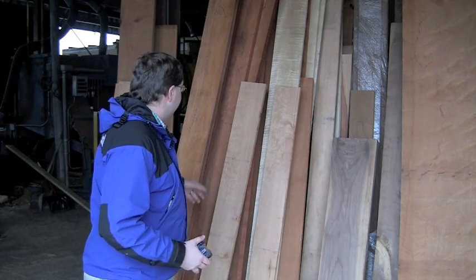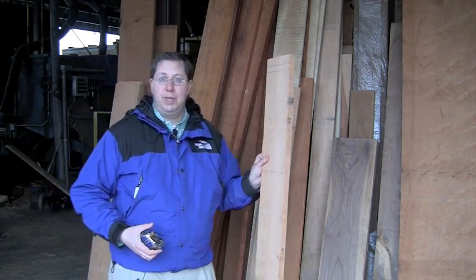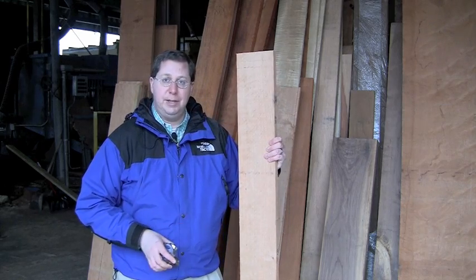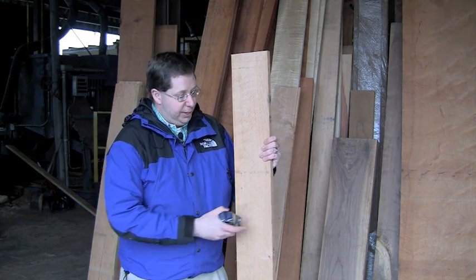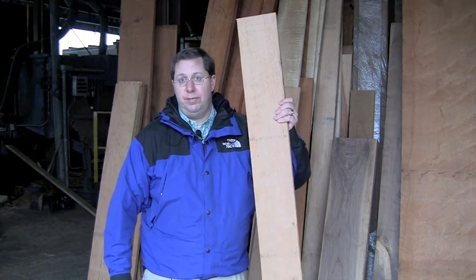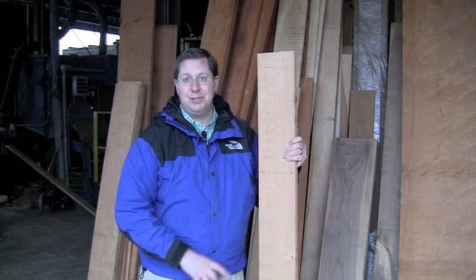Let me give you an example. This is a 4/4 by 6 by 6 foot long piece of quarter sawn cherry. It's 4/4, so it's already 1 inch thick. We can eliminate that from the equation here. It's 6 inches wide. 6 is 50% of 12. So for every single linear foot of length, we have a half a board foot. So this is a 6 foot long board, therefore it's 3 board feet for this entire board. Half, or 6 inches, which is 50% of 12, times 6 is 3 board feet.